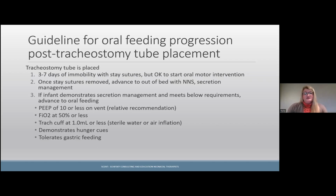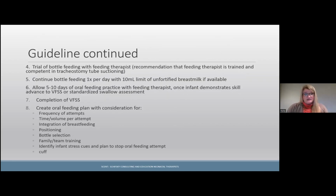So we know that if the tracheostomy tube must have a cuff, for oral feeding or swallowing, we would like it inflated with sterile water or air to no more than 1.0 mils or less. Ideally, it would be 0.5 or less, but can be done with 1.0. Of course, we want the infant to demonstrate hunger cues and tolerate gastric feedings.